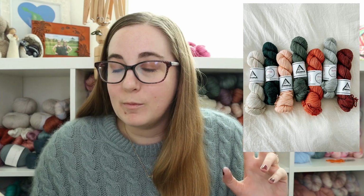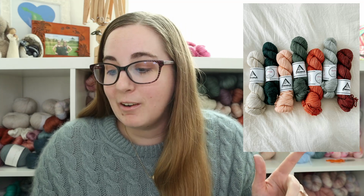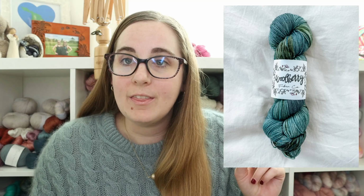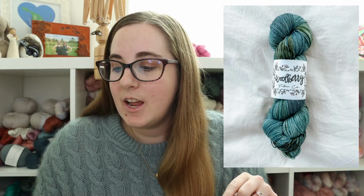I got 7 skeins of DK from Witchfire Fiber, the Home for the Holidays collection, if you remember that from a couple weeks ago. I got 1 skein of Woolberry in the Coastal colorway. I bought that from a destash, and I already had 1 skein of it, so now I have 2. It's a fingering weight yarn, and so I'm going to use that at some point probably to make an Oslo hat.